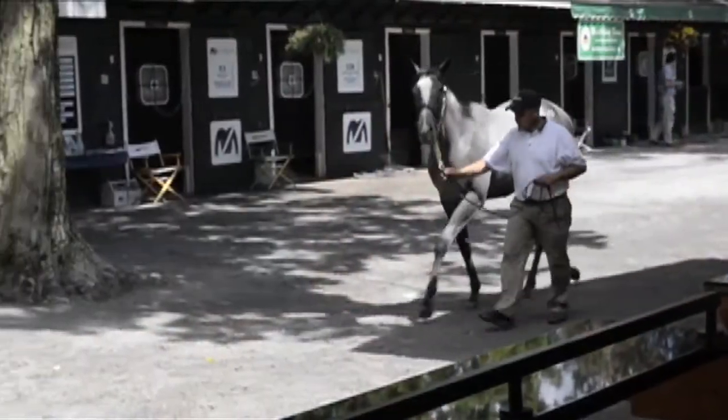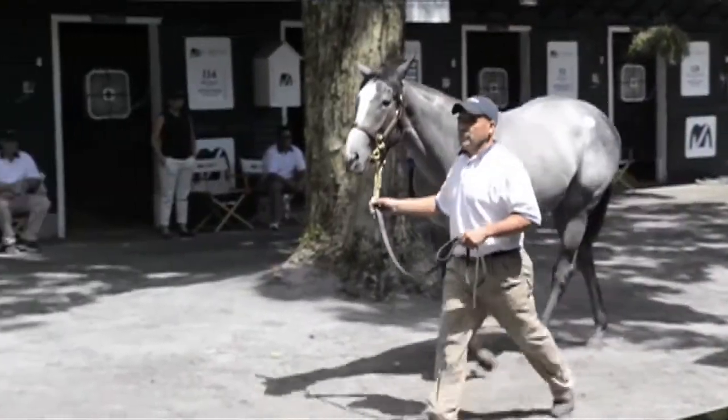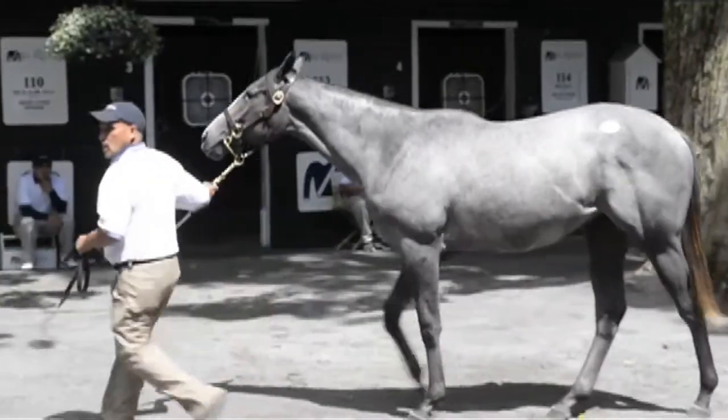All righty, Mark Taylor of TaylorMade Sales, and we'll have to see how their yearlings do going through the ring, but a very busy scene behind me, so that's always a good sign. The Saratoga Select Sale is a boutique event where big-time buyers and the best consigners in the industry are bringing the top horses in search of the next stakes champions.